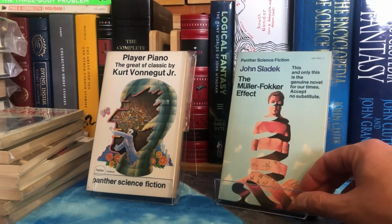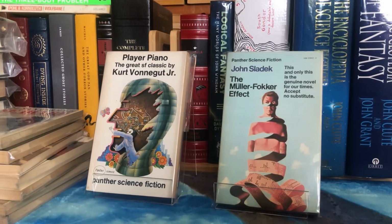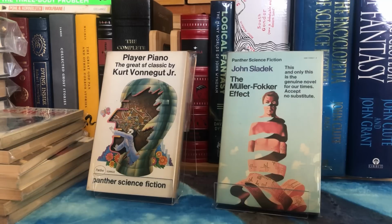And Sladek, well, what can you say? This is fantastic. I've got a first edition of this, which I think is Cape or Hutchinson. Really, really nice sort of pop-out jacket. And this is about a guy who has his consciousness fed into a computer, downloaded into a computer. This is the 60s, so this is like proto-cyberpunk stuff, proto-VR, so it's quite important.